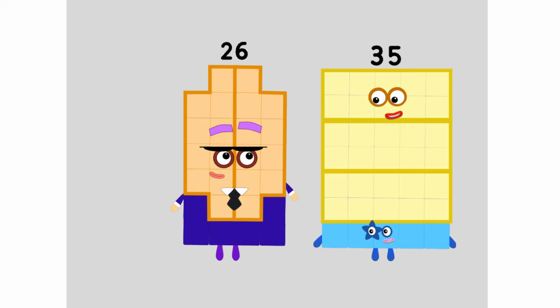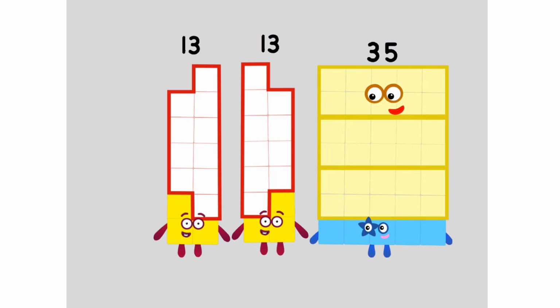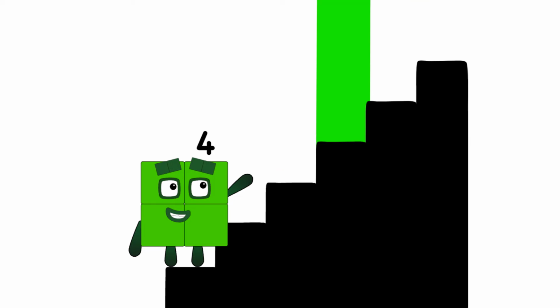Secret agent. Hey 35. Welcome to the M15 secret agent office space. Thanks. Don't say it. 26. Oops. Double 13. Oops. Can you join the perfect power cube club? I know I can't. Step 4.